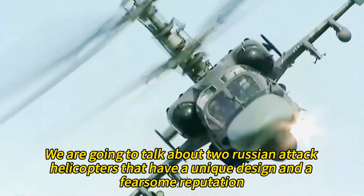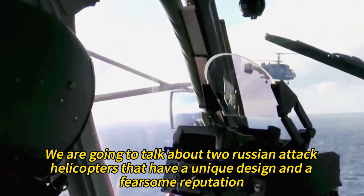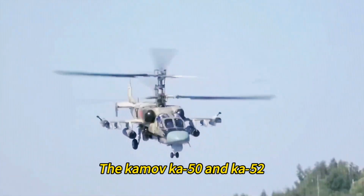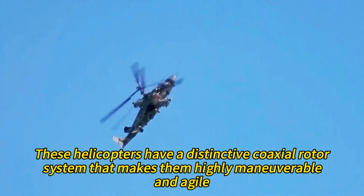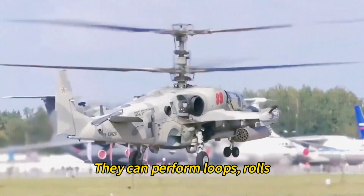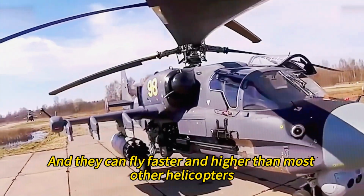Today, we are going to talk about the Russian attack helicopters that have a unique design and a fearsome reputation, the Kamov Ka-50 and Ka-52. These helicopters have a distinctive coaxial rotor system that makes them highly maneuverable and agile. They can perform loops, rolls, and funnels, and they can fly faster and higher than most other helicopters.